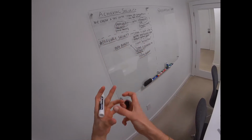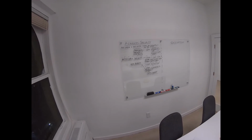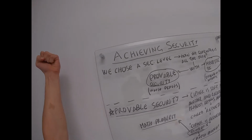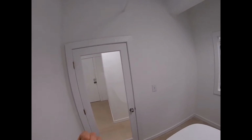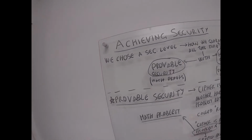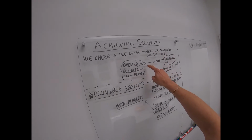So again, we have a cryptographical algorithm. We have a cipher, okay? We wanna prove, let's start from the beginning. We have a cipher, and we chose a security level for that cipher. For example, we want to be able to say that it's impossible to get a private key for a certain cipher. So that's our security level. How do we guarantee that security level? All right, let's say we start with probable security, okay?